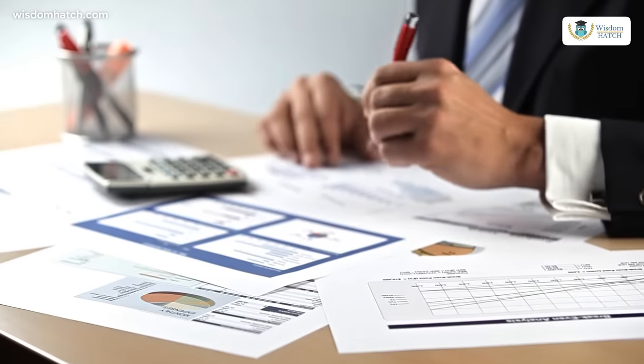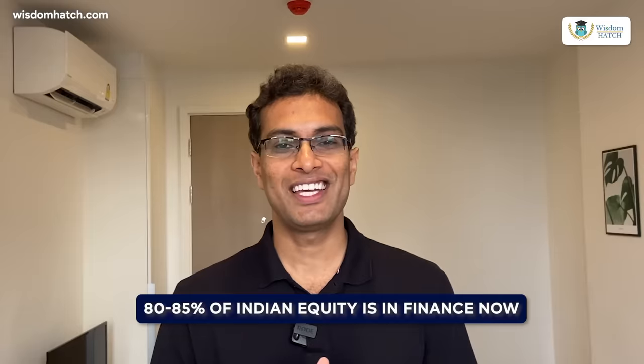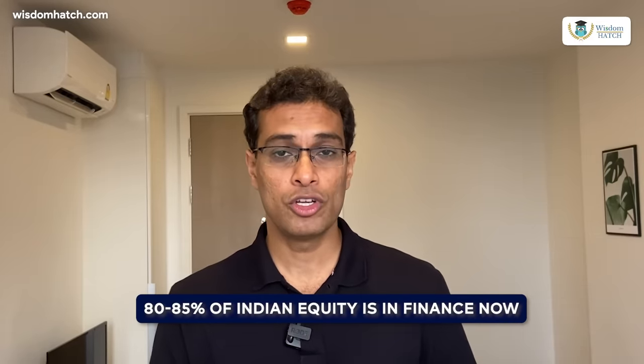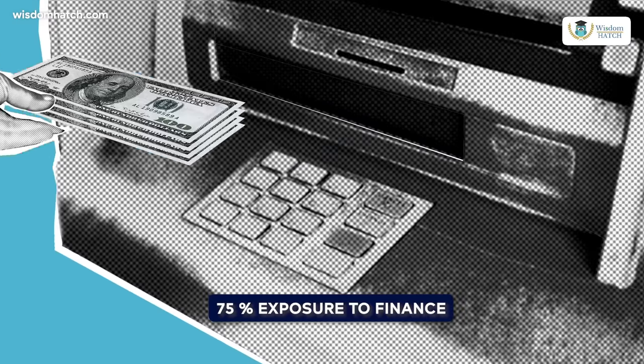And why am I going to do it? Because I see a bright future for finance if I look at the next 2 to 3 years. Mera khud ka portfolio, I keep on saying this, almost 80-85% Indian equity is in finance now. So I'm quite bullish on finance. So accordingly, even for my wife, I'm going to rejig the portfolio in a way that approximately 75% exposure will be to finance stocks. Remainder 25 will be for other stocks. Okay, so this is the first key point about this portfolio.